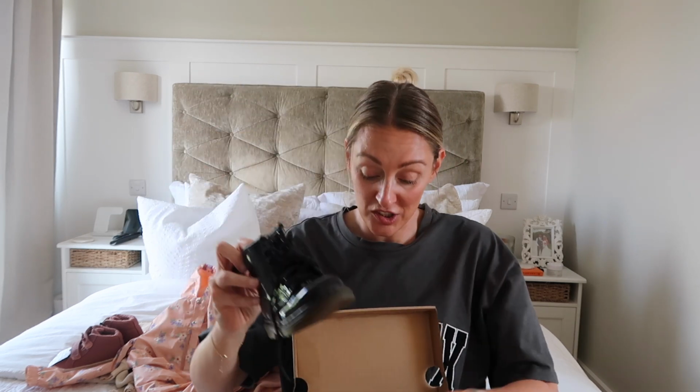Next up, I just wanted to show you what I grabbed from Vinted. So I've been desperate to get her these because I didn't actually keep any of my older daughter's Dr. Marten boots. So we didn't think we were having a third baby. So I've kept a couple of pairs of Ollie's, but obviously they're for a lot older, like when she's 4 or 5. But I was desperate to get her a pair like what my older daughter had, the patent ones.